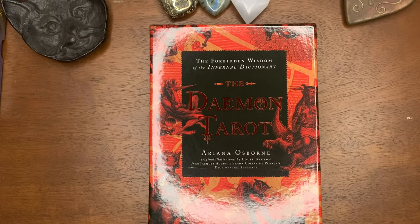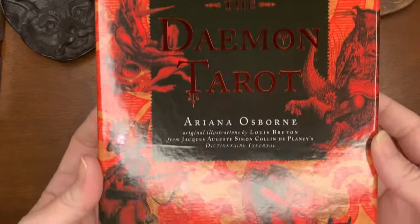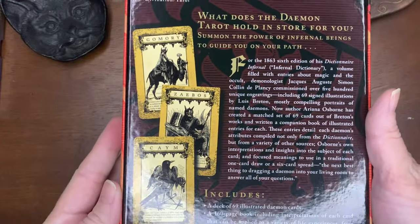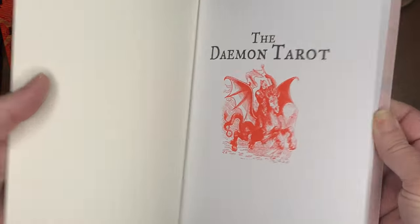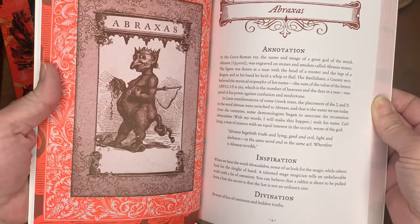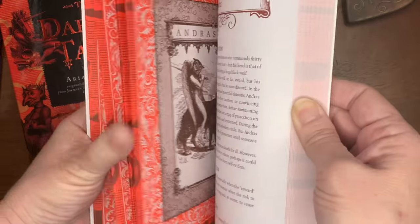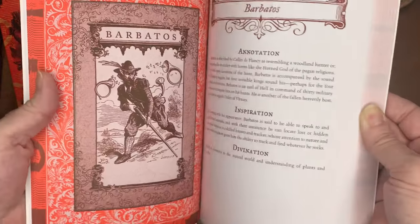Alrighty, so this next one is the Damon Tarot, the Forbidden Wisdom of the Infernal Dictionary. But I really think that this is more like an oracle deck. It is a deck of 69 cards, and I'm not quite sure how I'm going to use this. It's interesting. It's different, but I wouldn't really say it's a tarot deck. Let me know if you have this deck too, and what you think of it, and how you use it.